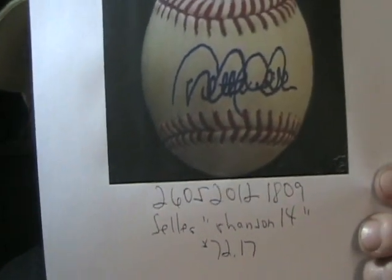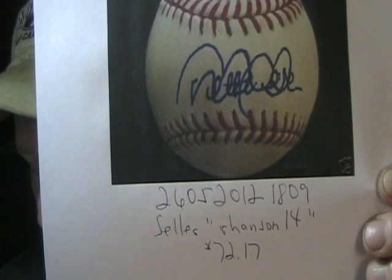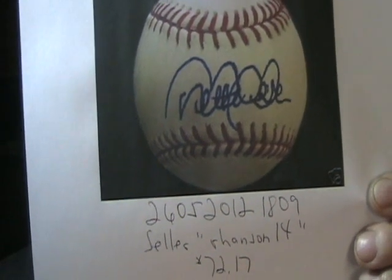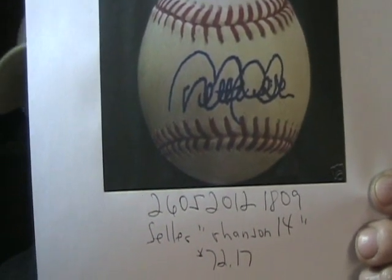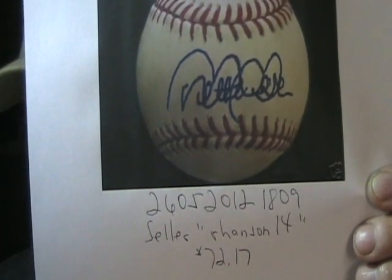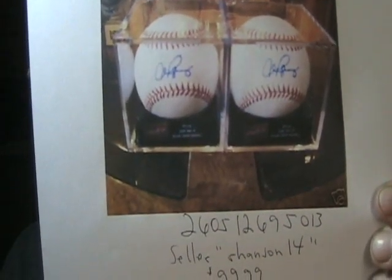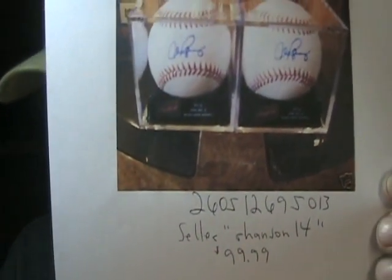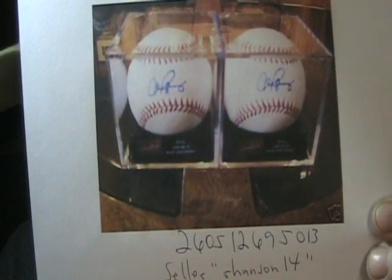Now let's go to seller rhanson14. He is having Dutch auctions of autographed baseballs from the likes of Derek Jeter, Joe Mauer, Alex Rodriguez, etc., etc. This is one of his really bad Derek Jeter forgeries. Item number 2605-2012-1809. Sold for a whopping $72.17, and it's a really bad forgery from seller rhanson14. And this is one of his Dutch auctions of 10 Alex Rodriguez autographed baseballs. These are really horrible. Item number 2605-1269-5013 from seller rhanson14. And again, a 99.99 price for these, and people are buying them, and they're buying themselves forgeries.